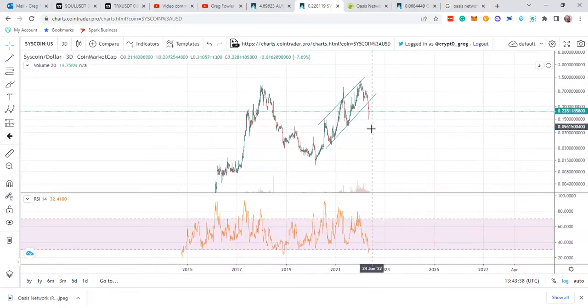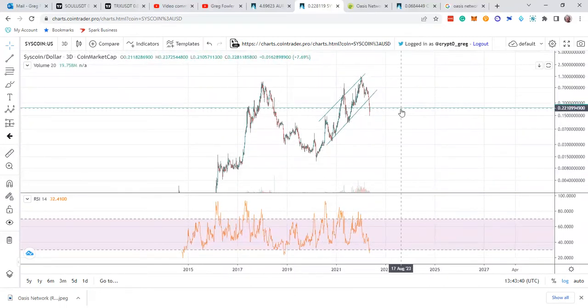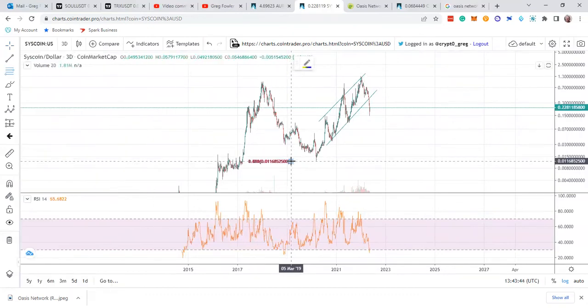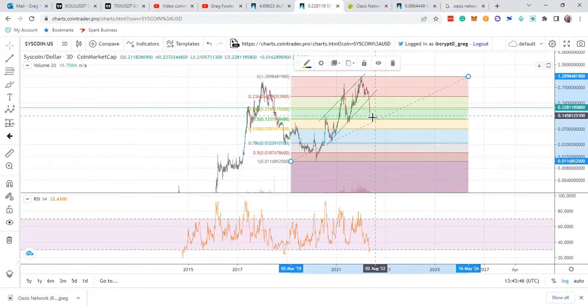So, a nice 5-wave diagonal type move up. Now, the issue I have with this is it hasn't corrected enough, guys. Check this out, it hasn't gone deep enough. It needs to get down there deeper. It needs to be in these areas more than likely.